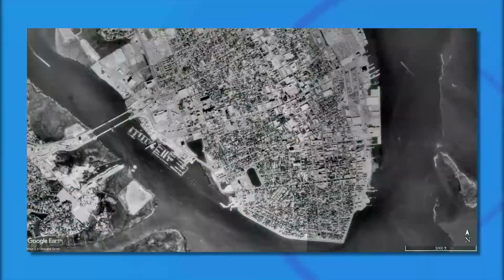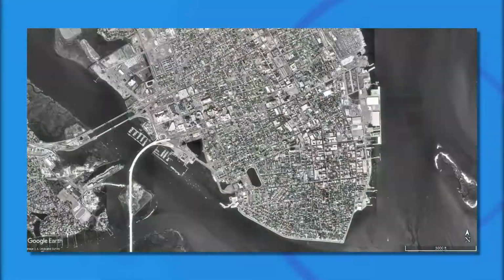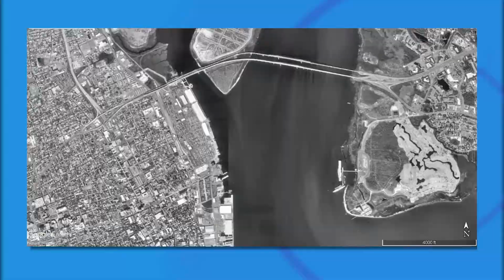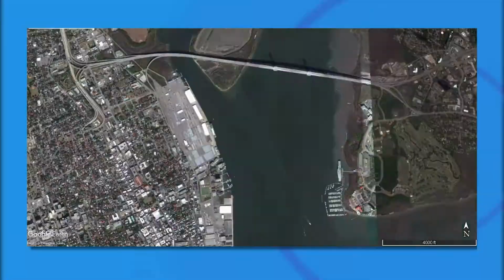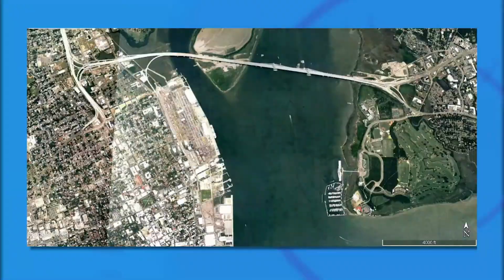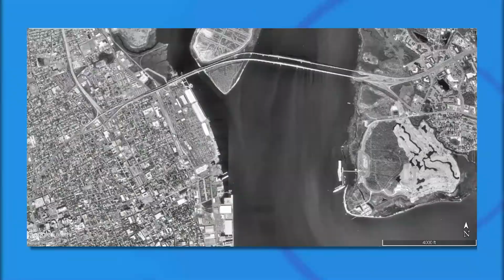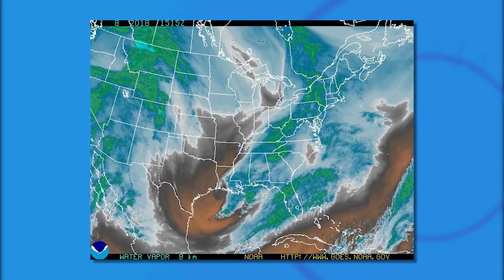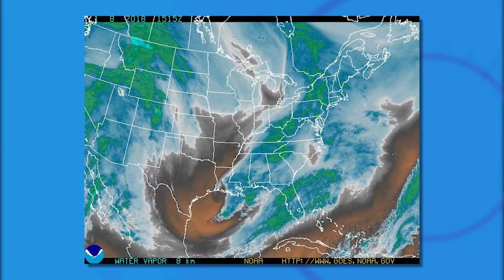And then depending on the type of instrumentation you have, originally it was just an infrared image or a visible image. And so now we've got all kinds of sensors on there, some that can see water vapor, which is a big help to us as meteorologists. It's a huge advantage to show how things are evolving through time.